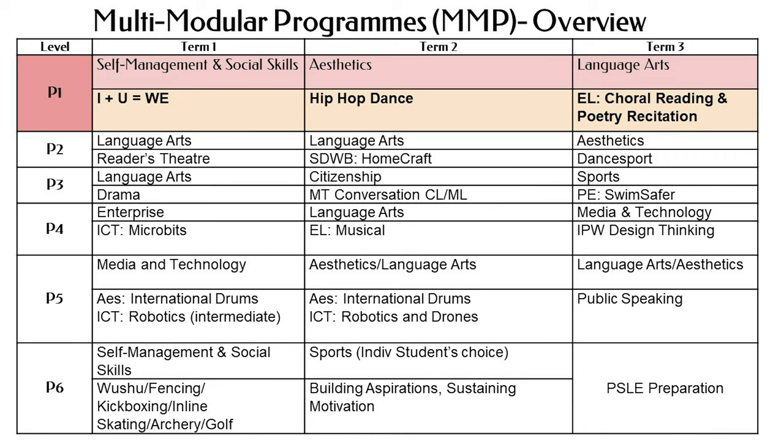And every child goes through a hip-hop dance because we feel that with dance and movement, children tend to be more comfortable with their bodies and they're able to have a sense of rhythm, and an outlet for their emotions in a more constructive manner. So dance is one of the platforms that we will teach the students.